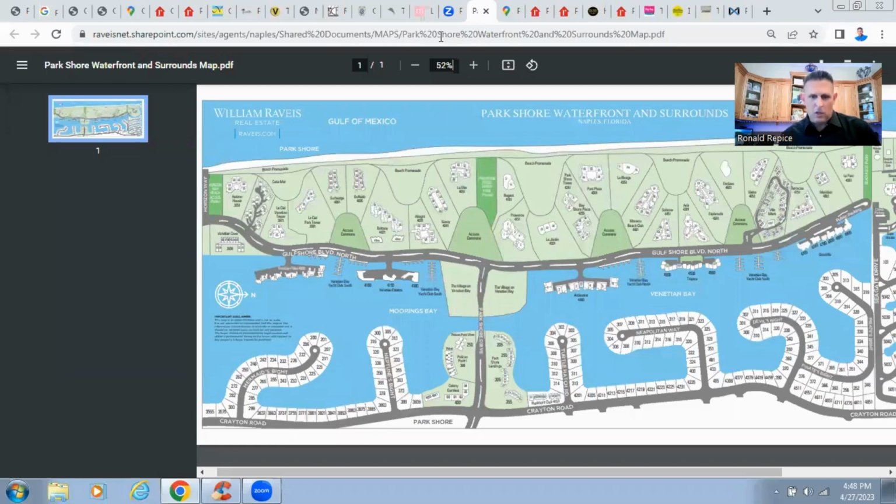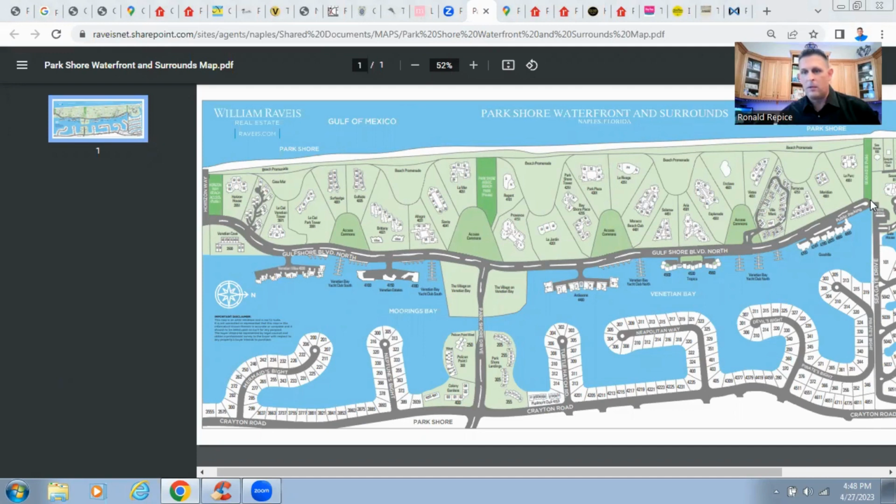So what I wanted to show, let me get my own perspective here, is we're going from south down here, if you see my cursor, and then we're going to work our way up north. This is Seagate Drive. My kids went to Seagate Elementary. They used to like to hang out at Seagate Beach. Move my video around here. As you can see, Park Shore waterfront.